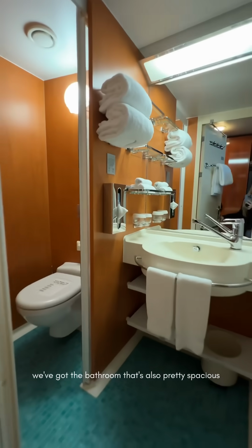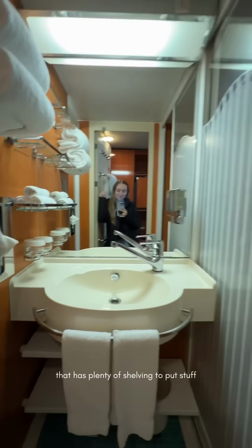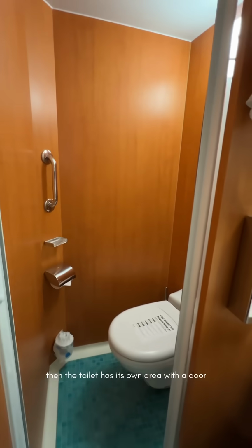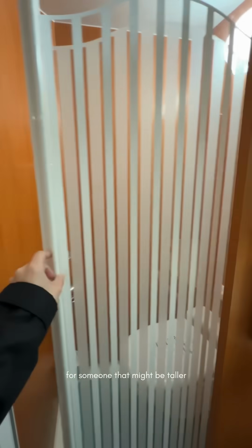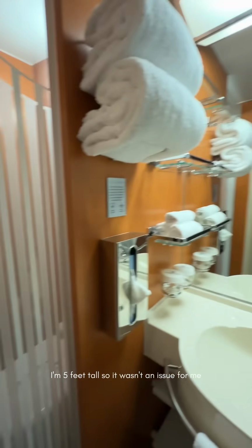Finally, we've got the bathroom that's also pretty spacious. This is the vanity that has plenty of shelving to put stuff. Then the toilet has its own area with a door. I will say it's a bit of a small space for someone that might be taller. I'm 5 feet tall, so it wasn't an issue for me.